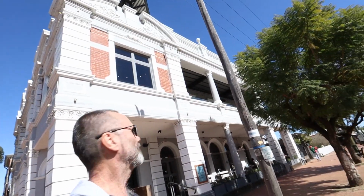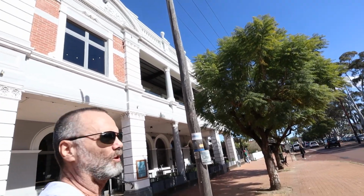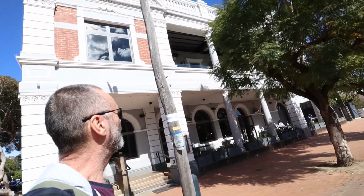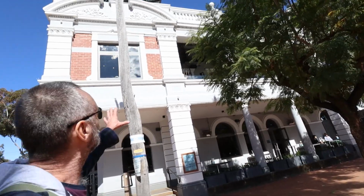Perfect. And behind me here is the Guildford Hotel. This really is a gorgeous old building, 1880. They painted it up like maybe 20 years ago, but you can still see what an incredible old building.